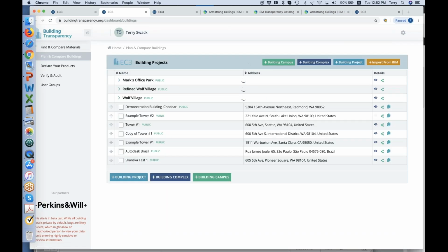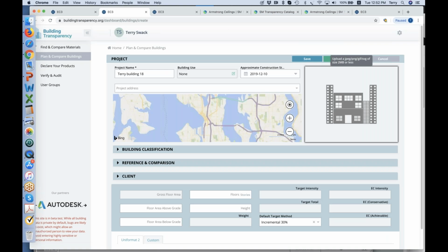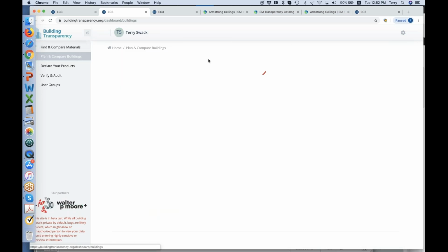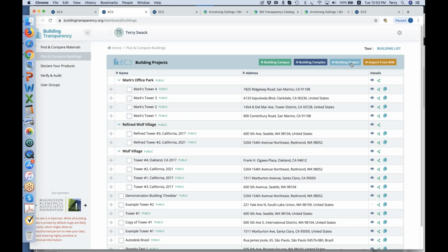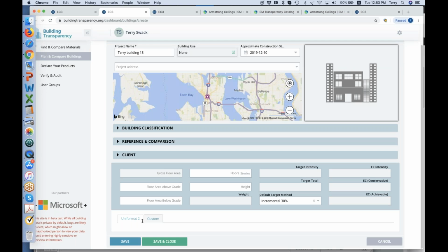So when you do create a building, whether it's by importing from a BIM model or by starting your own, it always starts as a private building. And that's important because you may wish to share it. Actually, let me just back up here so you can see. Each of these buildings is public, which means it's been shared with the user group public. When you create a building project and save it, you will then be able to share it with people if you wish, or even publicize it by sharing it with the group public.